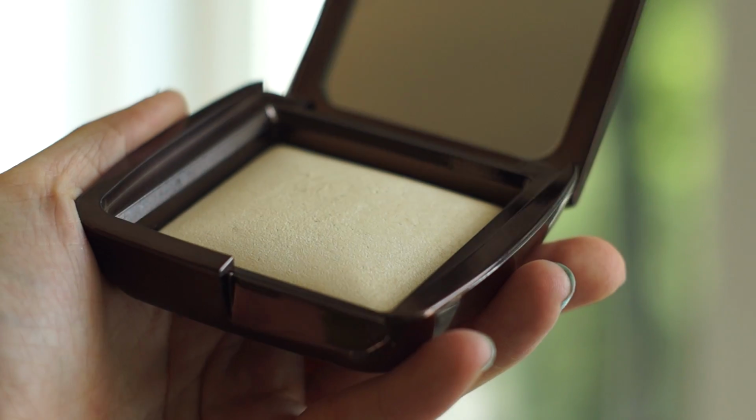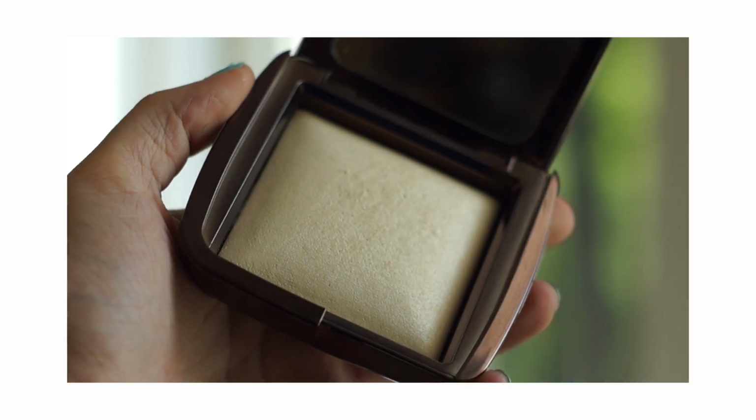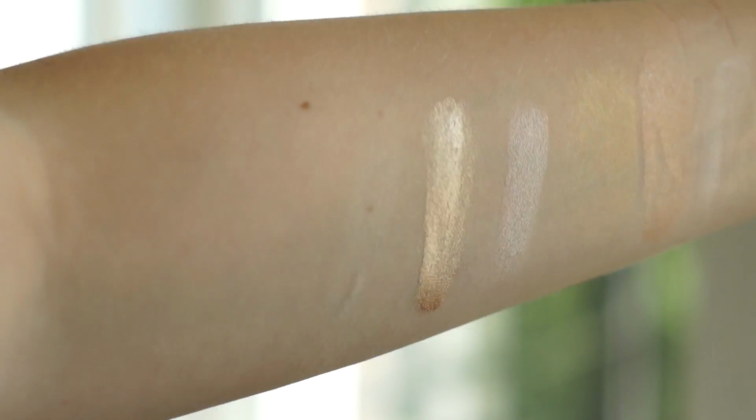Going for something way more natural, I would go with the Hourglass Ambient Lighting Powders, and my shade is Diffused Light. I got Diffused Light because I wanted to put it all over my face. You can definitely use this as a highlighter on its own, but it's light enough that I can use it all over my face, and it gives me a nice glow all over because it's so natural looking. It's not like a stark highlighter. If you love stark, bam in your face highlighters, I really like them too, but this is much more subtle, which I like too. So I use this as a face powder, not as a highlighter, but you can use this as a highlighter.